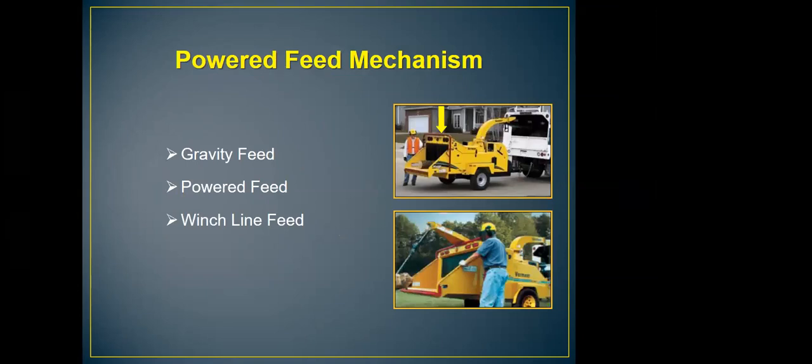They can be gravity fed, they can be power fed, they can be winch line fed. If they're fed by a winch line, make sure that you're using a rope to tie to the end of the tree or limb that's being pulled into it. Don't just use the cable. There have been many times when the cable's been pulled in and pretty much destroyed the wood chipper. So hopefully you use a rope at the end of that cable so that if it does happen to go in, it'll get torn up before it pulls the cable and the rest of the feed mechanism in.